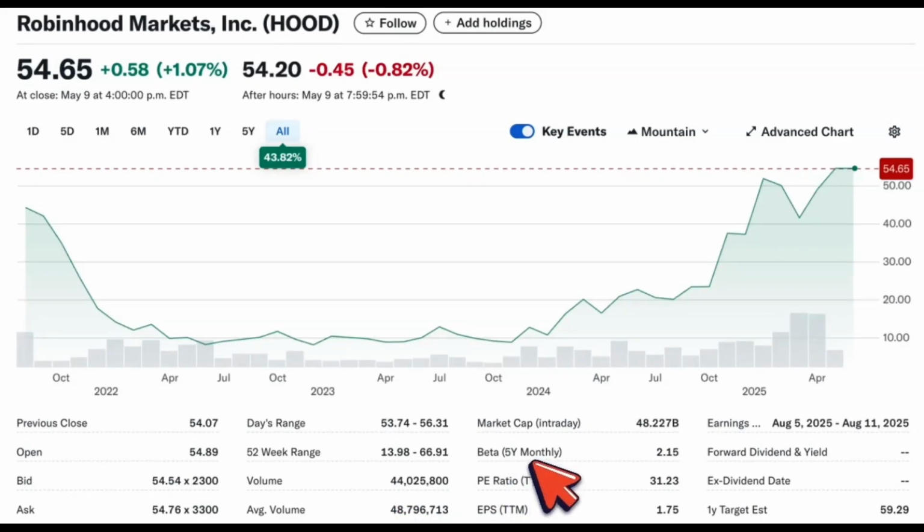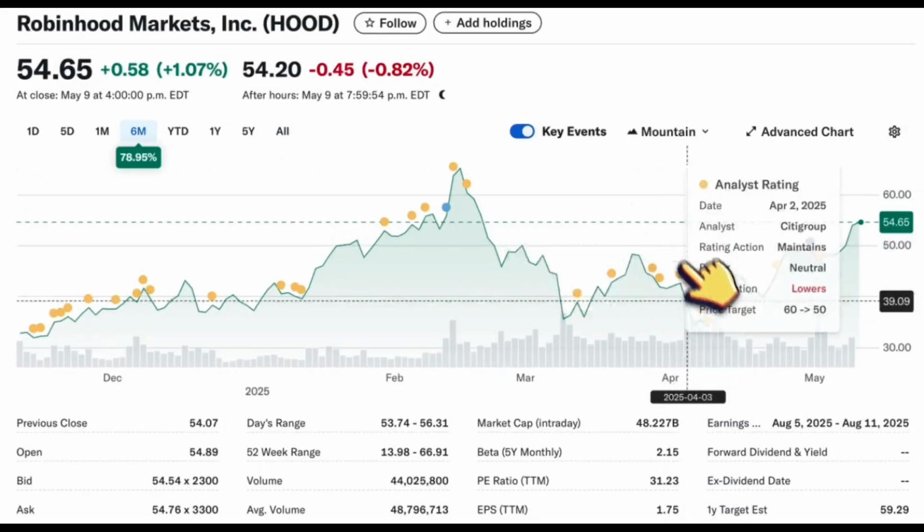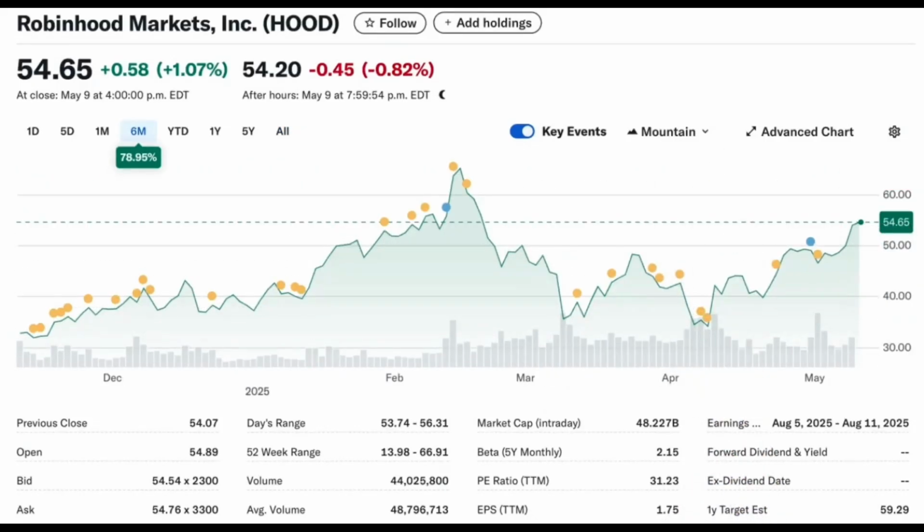Beta, this is volatility as compared to the S&P 500, is 2.15. This means this stock is very volatile. Being volatile like this is good news for investors who are investing to generate money using that volatility. PE ratio is 31.23. So this is almost closer to the S&P 500, but when it comes to its peers in the finance industry, this is a little bit higher than average.